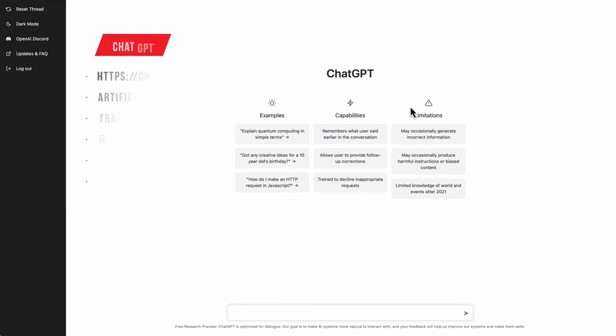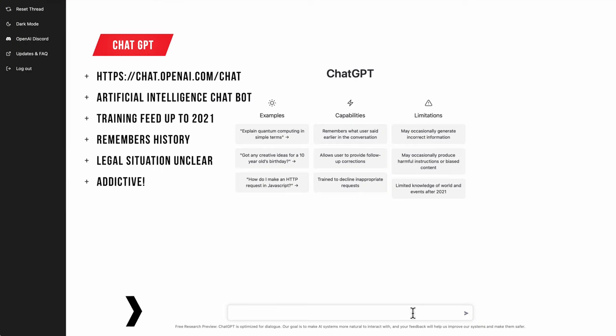In this video, we will explore two different systems of OpenAI: ChatGPT and DALL-E. So this is the ChatGPT website. We can just enter: what is recovered carbon black?